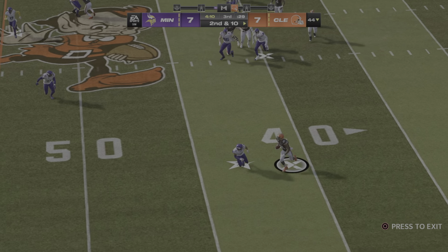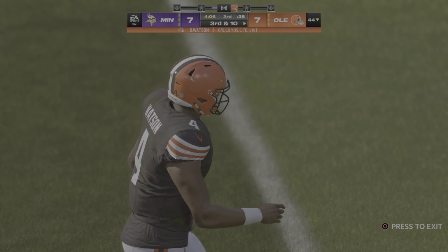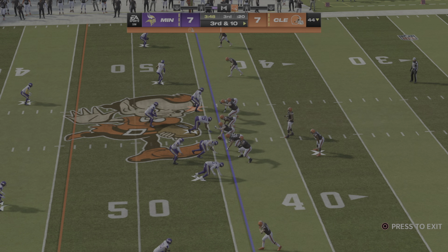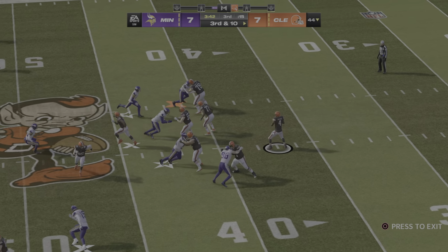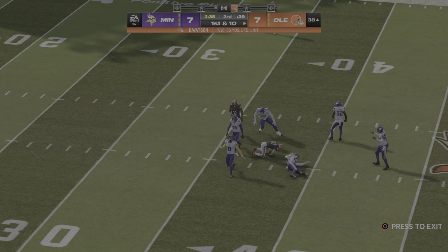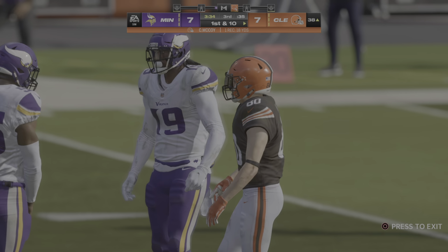Yeah, both sides searching for adjustments. That helps the completion percentage, but not much else, and now it's 3rd and 10. As a defense, you're more balanced when you're in zone coverage because you're able to keep your eyes on the quarterback and see the play develop in front of you. They're able to keep the quick pass in front of them and stop it right at the line of scrimmage. And he is going to have a Browns first down as they're able to get the 3rd down conversion.